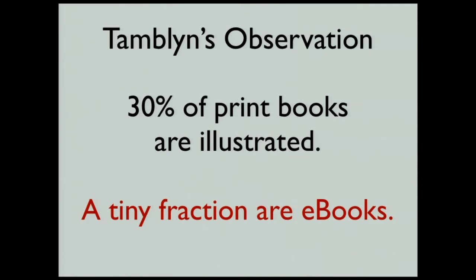So Michael Tamblyn, who's the metrics monster, had an observation. I may not have this exactly right, but he said at one point something like this, and if he's here, please correct me: 30% of print books are illustrated, but a tiny fraction of these are ebooks. And that's really because the formats haven't been available, but there are other problems. The formats are available now.